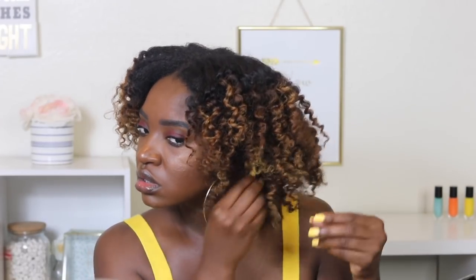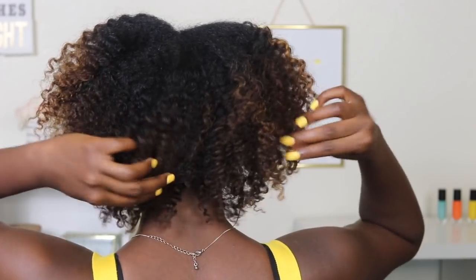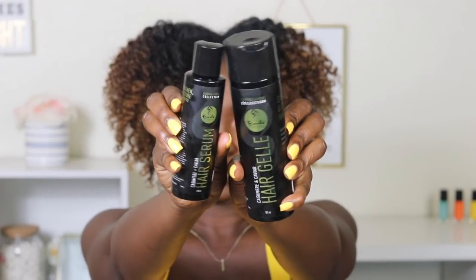Now when you fluff, yes, frizz is going to come, but guess what? We need some volume in there, okay? We need some shape. So that's what you see me doing right here. So yeah, my hair was left nice and fluffy and defined. I tried to not over fluff because that adds frizz, but you know, we gotta get that volume in there. So little frizz never hurt anyone.